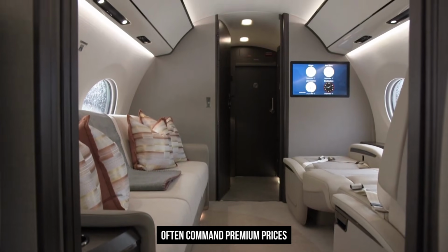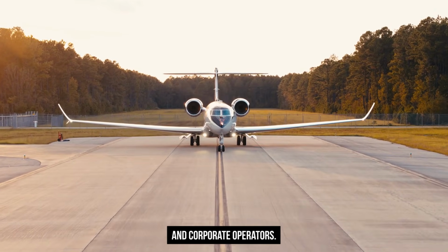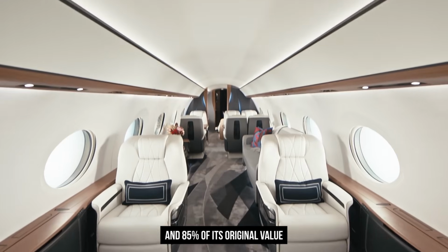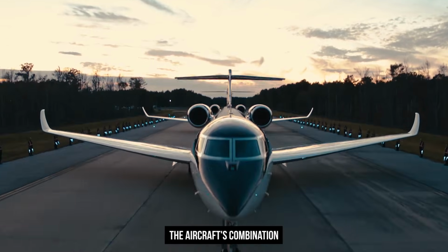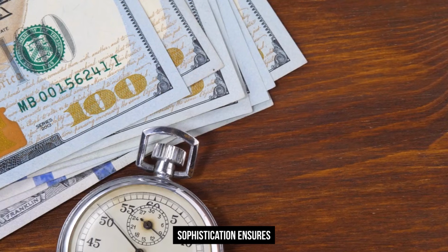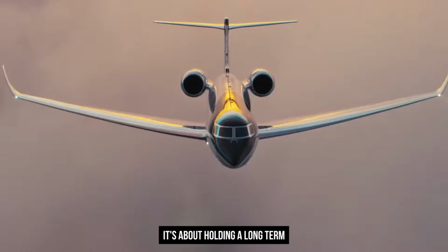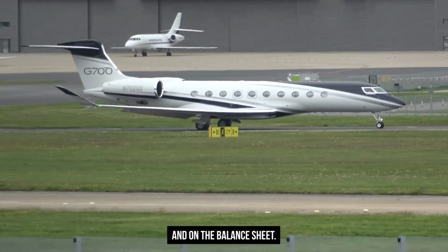Even pre-owned models often command premium prices due to limited production and consistent demand from charter and corporate operators. On the secondary market, a well-maintained G700 typically retains between 80% and 85% of its original value within the first 5 years, a remarkable figure in the world of private aviation. The aircraft's combination of long-range capability, luxurious interior, and technological sophistication ensures that depreciation remains slower than most competitors. In short, owning a G700 isn't just about flying. It's about holding a long-term aviation asset that continues to perform both in the air and on the balance sheet.